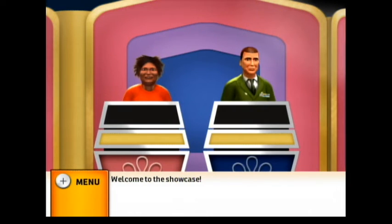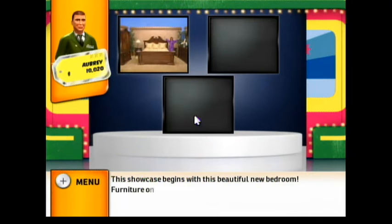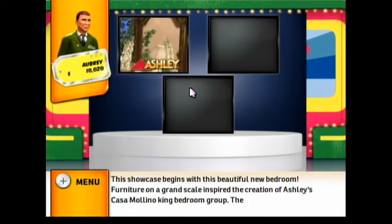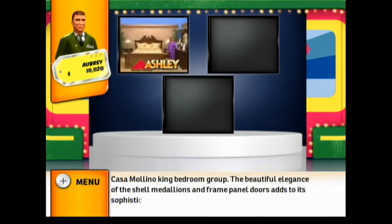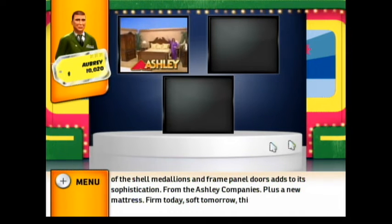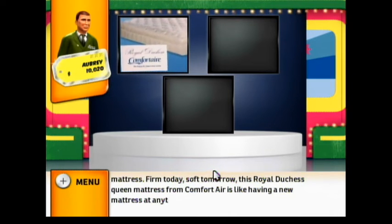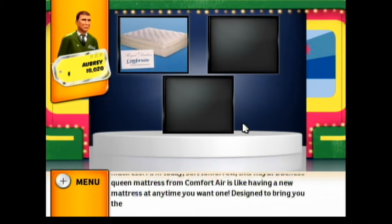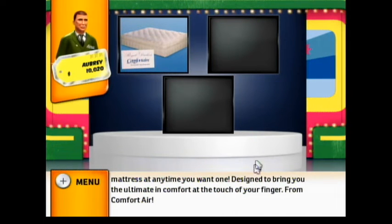Welcome to the showcase. This showcase begins with this beautiful new bedroom furniture on a grand scale inspired the creation of Ashley's Casa Molino King Bedroom Group. The beautiful elegance of the shell medallions and frame panel doors adds to its sophistication from the Ashley Companies. Plus a new mattress. Firm today, soft tomorrow, this Royal Duchess Queen mattress from Comfort Air is like having a new mattress anytime you want one. Designed to bring you the ultimate in comfort at the touch of your finger from Comfort Air.